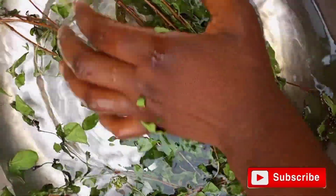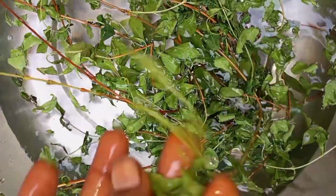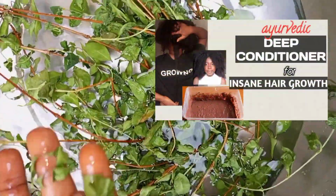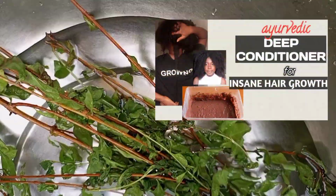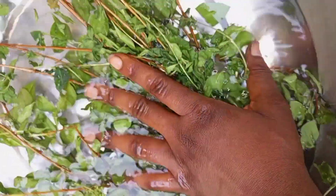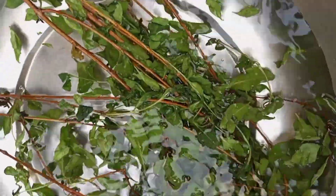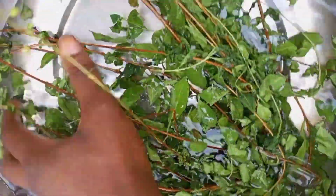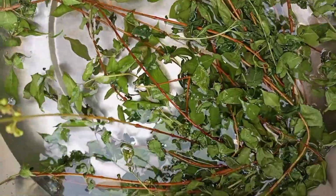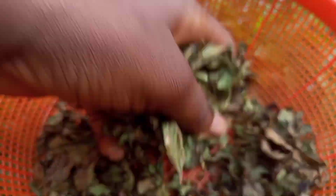Okay, so in today's video, I'll be showing you guys how I made the henna powder which I use in my ayurvedic deep conditioner. If you haven't seen that video, I'll leave a link down below, so please go check it out. Henna has a lot of medicinal uses. It is believed to treat headaches and fever. Feel free to do more research on this, but for the sake of this video, I'll only stick to its health benefits.